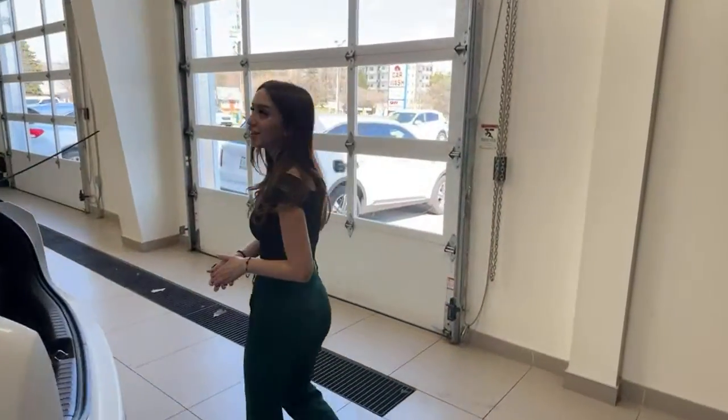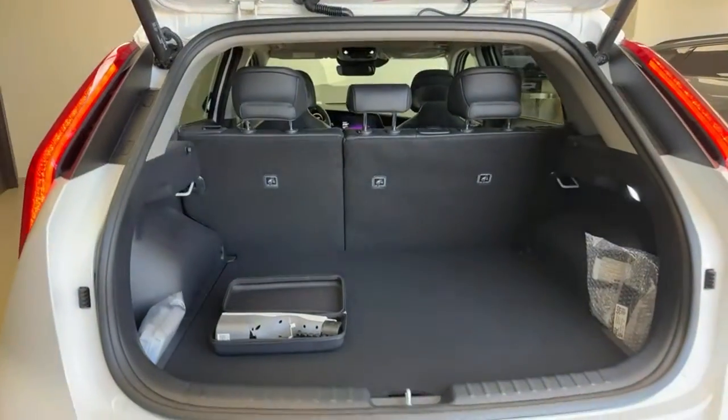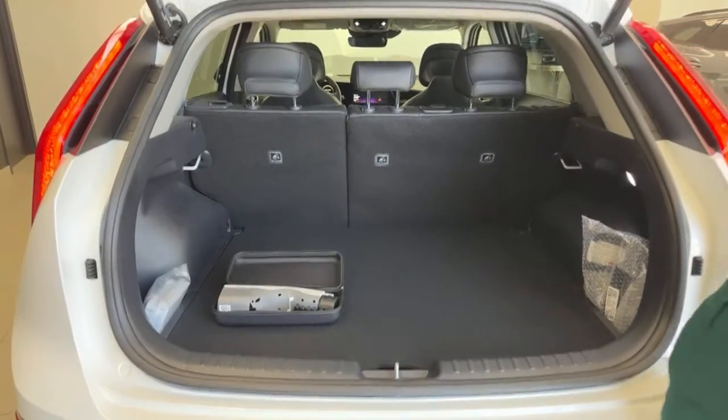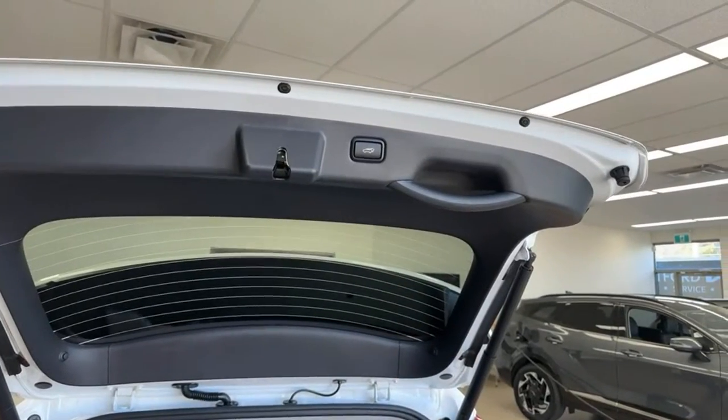All right, now let's take a look at the trunk space. So this is, of course, a crossover. It is one of our smaller vehicles, but oh my goodness, there's so much space in here. And one thing that's new for the 2023 Niro is a power liftgate. So I have it open right now. I'll show you guys how it closes in just a second.